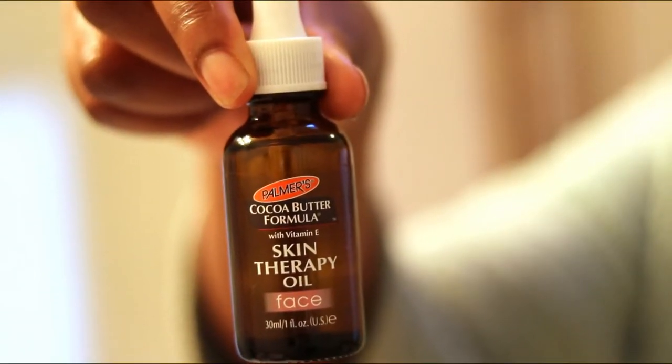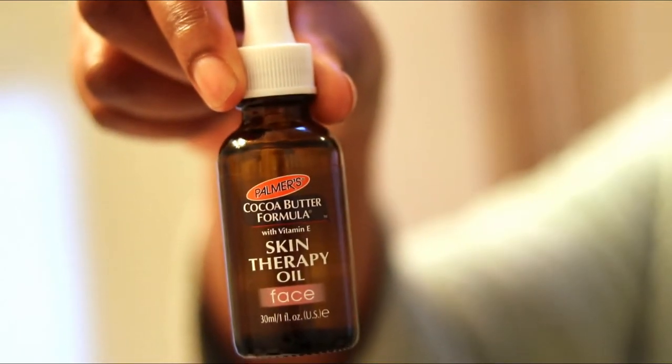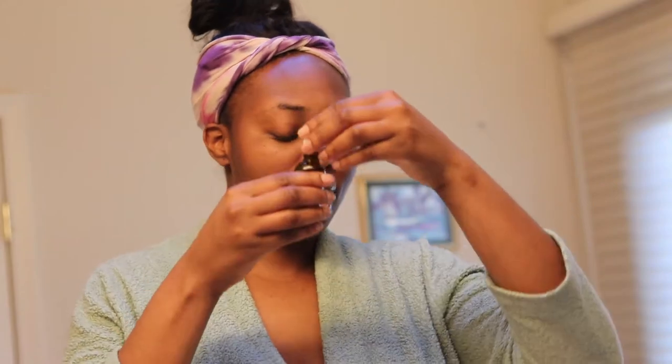The MVP of this whole skincare routine is this Palmer Skin Therapy Oil. It is the best oil I've used in my life, and trust me, I've used a lot for my face. It has evened out my skin tone, cleared my dark spots. This is the best oil. I repeat, the best oil that I have ever used, and it's so inexpensive. It's such a steal. It's like a kept secret. Okay, I'm telling you, get this oil.